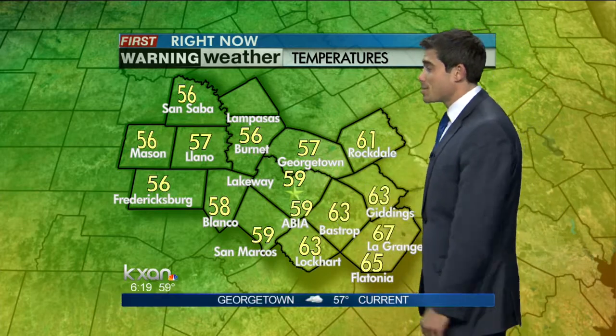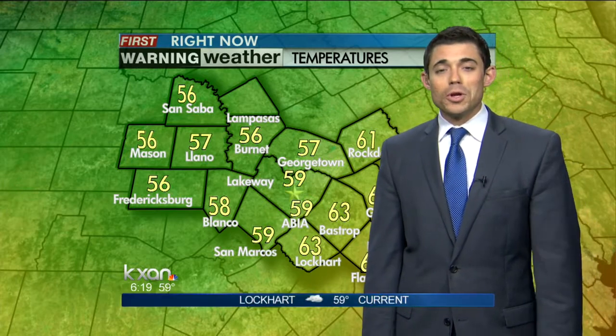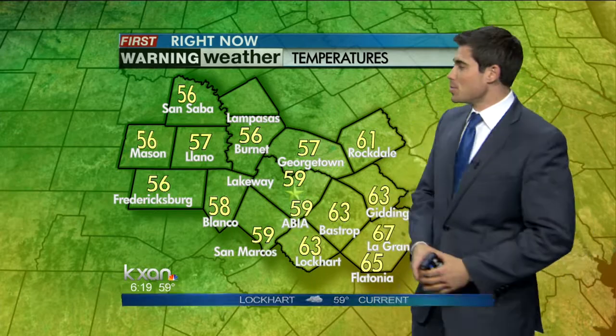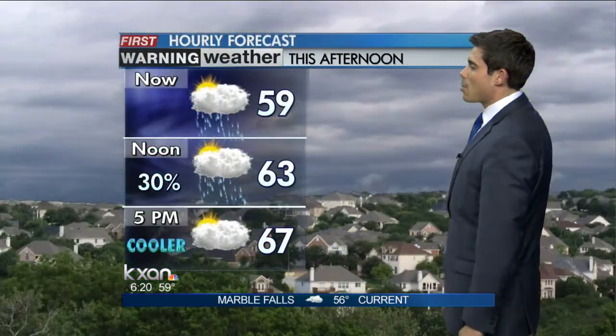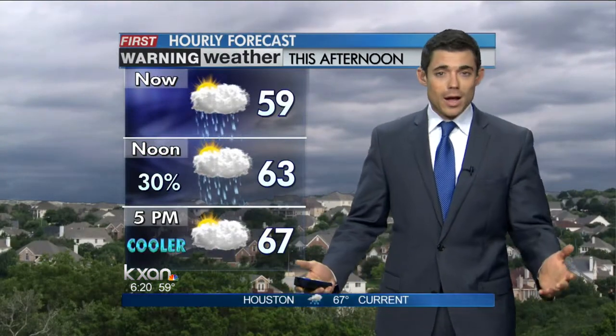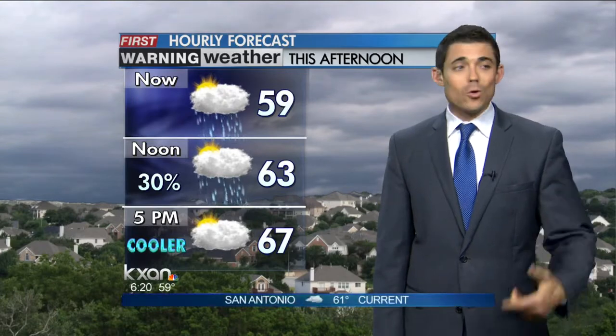Burnet, you're at 56. Could be a good morning perhaps, if the rain is done in your community, to get out for a morning run, if you can jump around some of the puddles and avoid some of the wet spots that may still be out there. 61 right now in Rockdale. By day's end, 67 for a high. That's it. Our average high for this time of year is in the mid-80s. We won't even come close to that today or tomorrow.